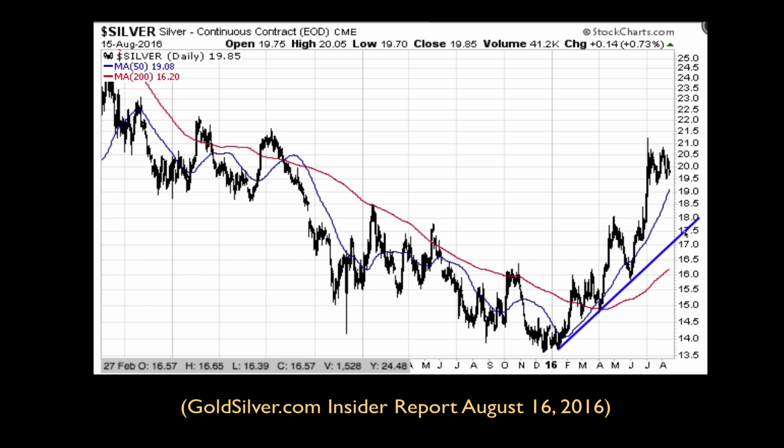But if it violates this uptrend line, then it's possible that we could see the bear market resume for a short time, and I have been expecting a deflationary crisis this time around, and so you could see gold and silver take one more drop, but that's a good thing, and here's the reason.